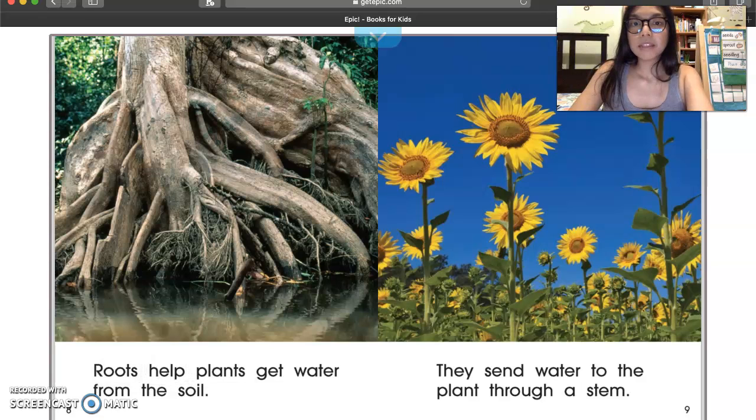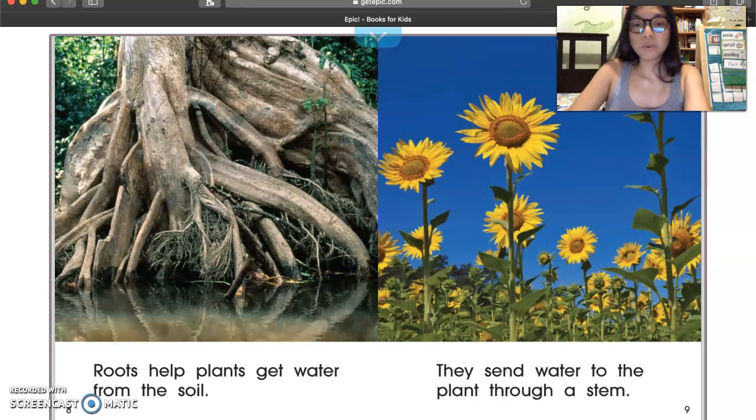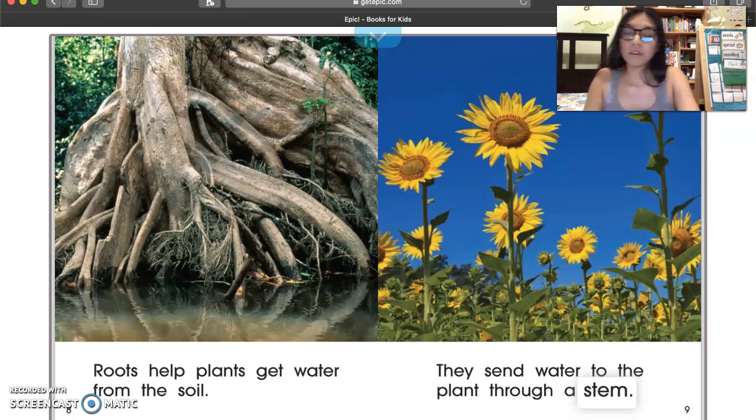Roots help plants get water from the soil. So the roots are helping. Remember how we talked about that's the very important job that the roots have, to help the plants get the water from the soil so that it can start to grow, because that's how they're getting their food. They send water to the plant through the stem. Okay, so it's sucking up all the water. The roots are sucking up the water from the soil and bringing it up to the stem, and then the stem is going to bring it to the rest of the plant in order for it to grow.